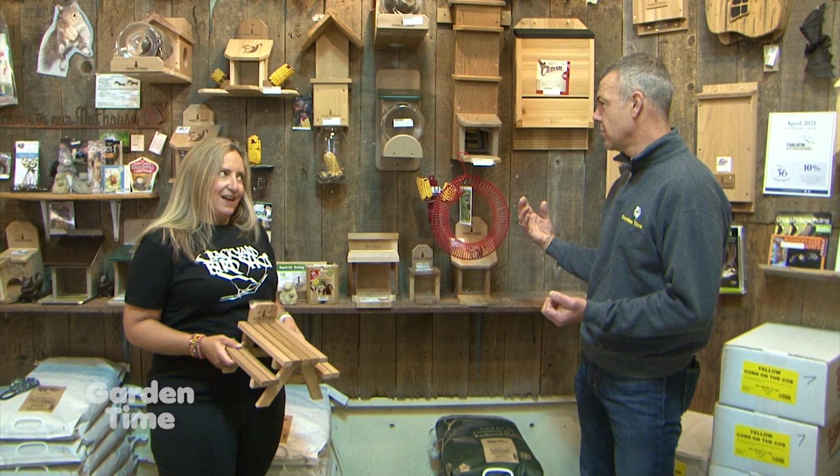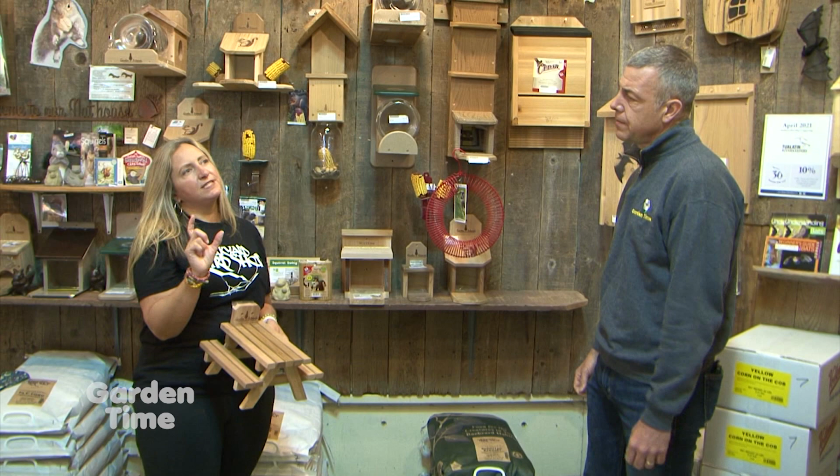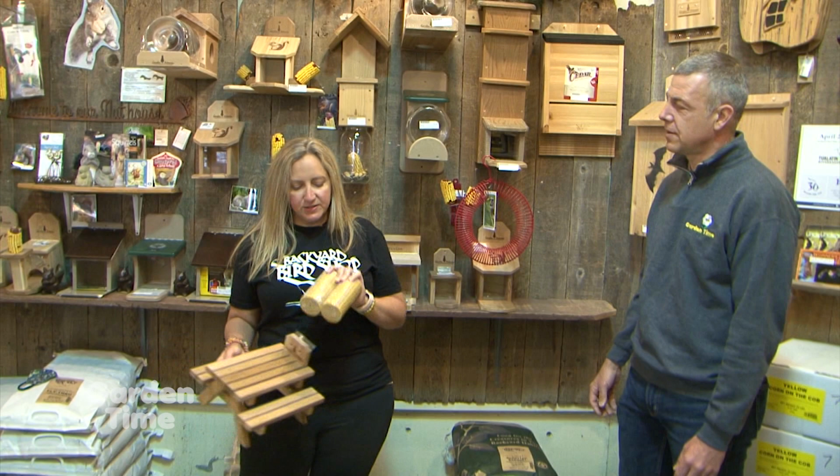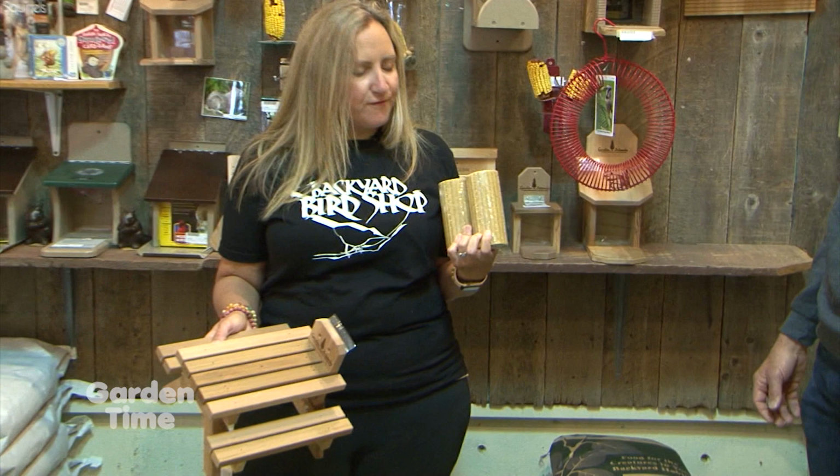Well, yeah, so our squirrel mixes have sunflower seeds in them, because as any bird feeder knows, the squirrels also love the sunflower seeds. A lot of the mixes also have tree nuts in them that they enjoy as well. Okay, so there are different feeders and different mixes. Absolutely. And then we've got corn cobs, and we also have this compressed corn that lasts a little bit longer, and it's really hard, so it's great for them to sharpen their teeth on.